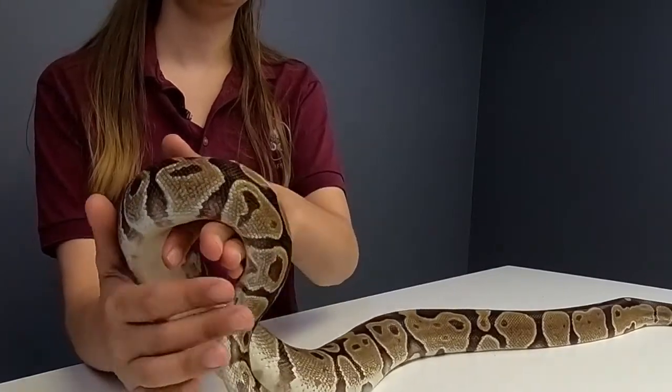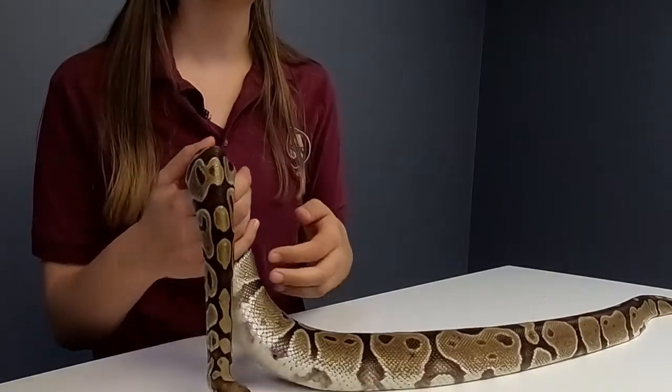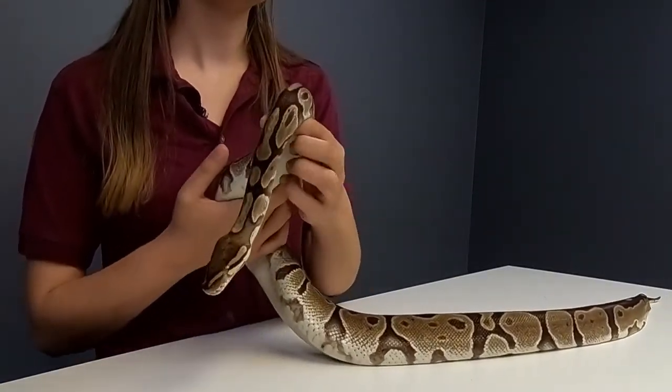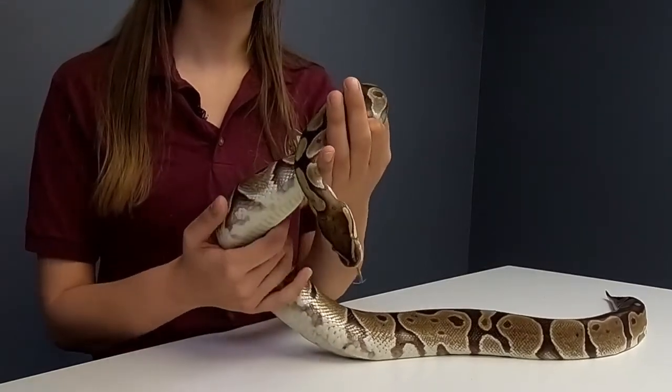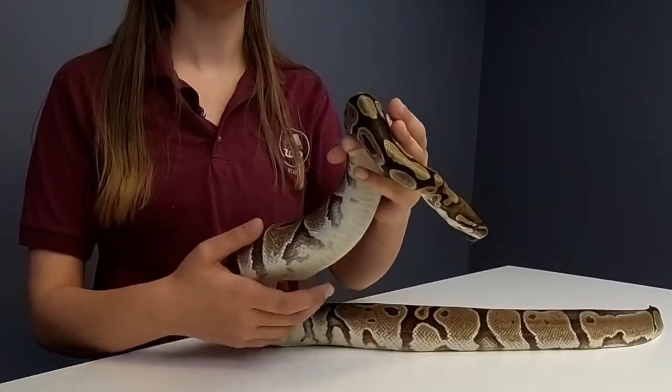And Rebecca would like to know, is she a picky eater? She is actually a little bit of a picky eater as far as snakes go. Most of our snakes will eat pretty much any rat that we give them, but Monty definitely likes to have hers heated up nice and warm, and she likes ones that are dark in color as opposed to light in color.